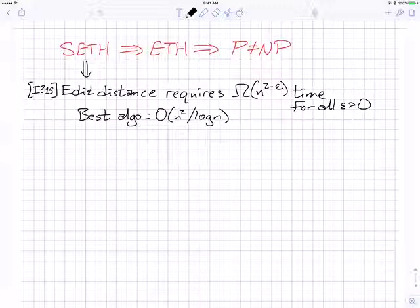If SETH is true, there is no algorithm for edit distance that runs in time n to the 1.99. And this really is the closest that we have ever been able to come to saying, here is a problem that cannot be solved in less than quadratic time.